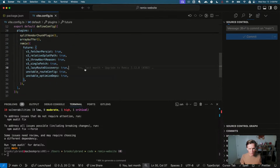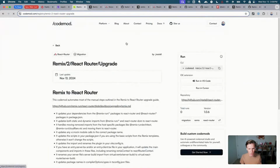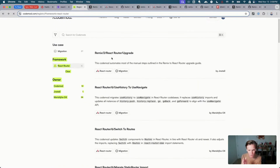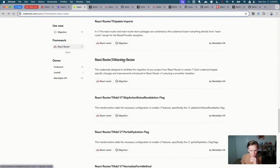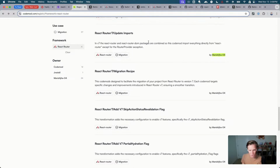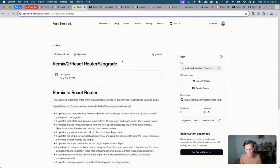Okay. So the way we're going to do this is we're going to use this remix 2. We probably need to rename this, James. I'm trying to get with the code mod team because I think I'd prefer this to be called something else, because it's not a remix. I guess it's like remix 2 and then React Router upgrade, but I don't know. I almost kind of want it to be called React Router 7. There's a good one down here, update imports. I'd like it to be called this. I don't know who this is. I don't believe they've actually written this, so I don't know if they're just squatting on a name. I don't know how this website works. Anyway, it doesn't matter. This works, so we're going to use it.